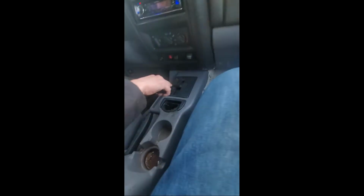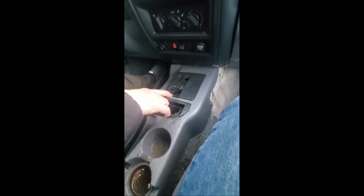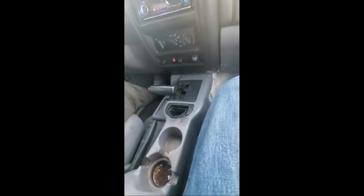I think we need to get it out to a main road and see what this transmission shifts like in manual mode. Hold up. Do we only have 2? I think it's maybe the linkage. We don't have the 1. No, I don't. Yeah, the linkage is definitely off. Yeah, it's a little off.